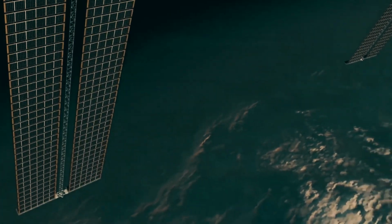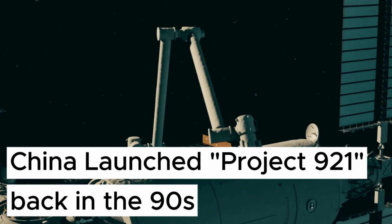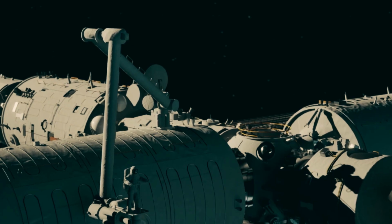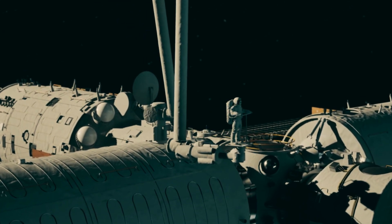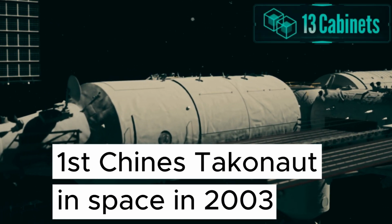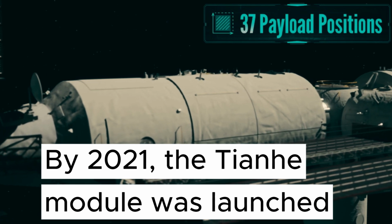China's space journey started long before most people noticed. Back in the 90s, they launched Project 921, a 3-phase plan to become space royalty. Phase 1, build a rocket and spaceship to carry humans to orbit. Phase 2, practice docking and long-term stays in orbit. Phase 3, assemble their own space station. By 2003, China had put their first taikonaut in space. By 2021, the Tianhe module launched, and the rest, as they say, is history.